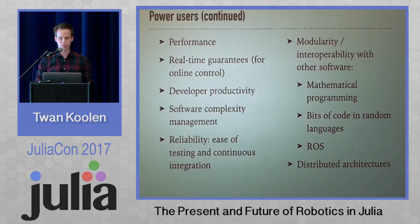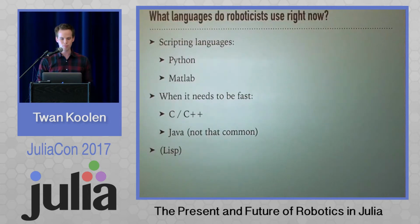And then there's this whole list of other things that you need to cover. Currently, people use some combination of MATLAB or Python and C++ and maybe Java, although that's not very common. And then there's Lisp, which some Japanese groups still use.